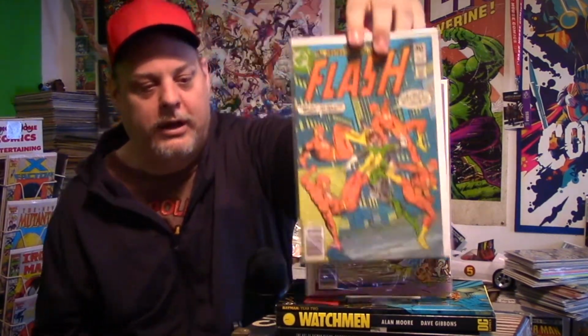That's kind of neat. And then I have a Flash number 297 with Captain Cold on it. Another cool book. And then I have Flash number 282. We got ourselves some Green Lantern on this one. That's nice. Sticking with the Flash, this is the Flash number 1 from the New 52 series. Big fan of the Flash. Cool character for DC.